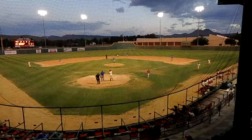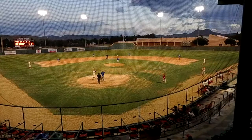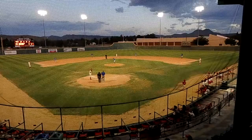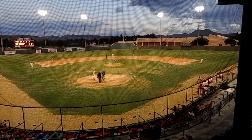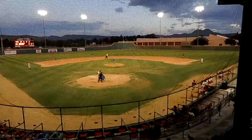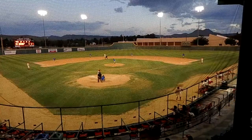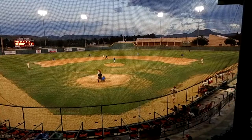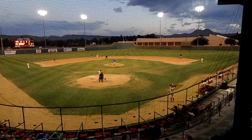So they bring up Chris York. York tripled in the first and then flied out twice to the right fielder. Cowboys got to get a 2-out hit. Take the lead. Pitch. Missed.